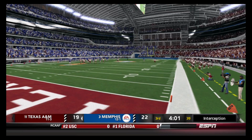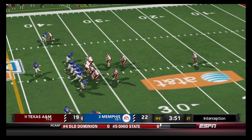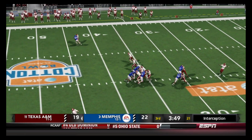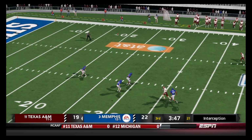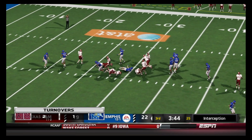Out of bounds at the 37-yard line. Thomas awaits the snap. And he can't hang on to the ball. And he just got stood up right there.